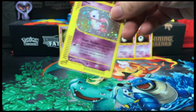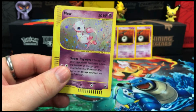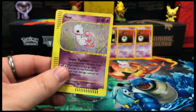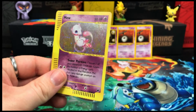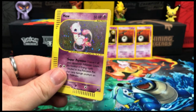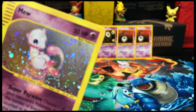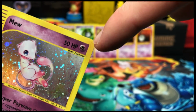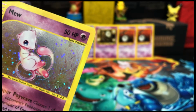However, this one is not going to be getting a PSA 10. As you can... Come on, focus. Okay, if we kind of like that, you can see on the left hand side there are some scratches. And also, kind of hard to see, but right here in this corner and right here there is a little bit of surface damage.